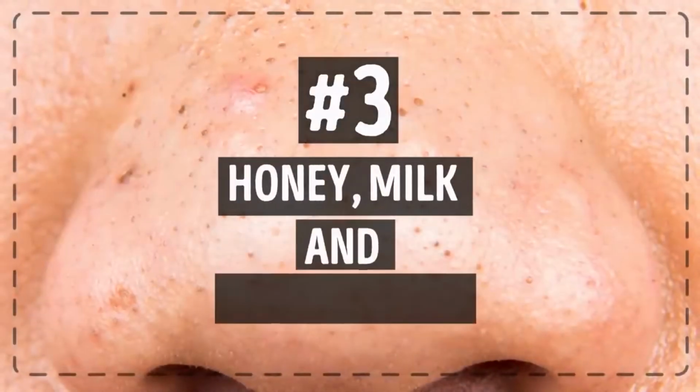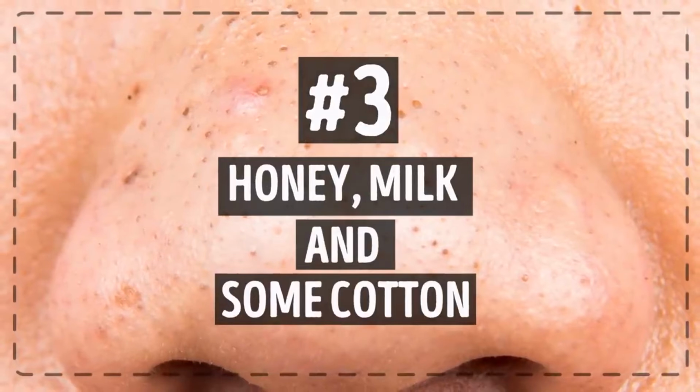There is a couple of other ways you may want to try. Let's try with the cleansing pore strips. Yes, you don't need to buy them. You can easily make them yourself. You'll need only honey, milk, and some cotton.